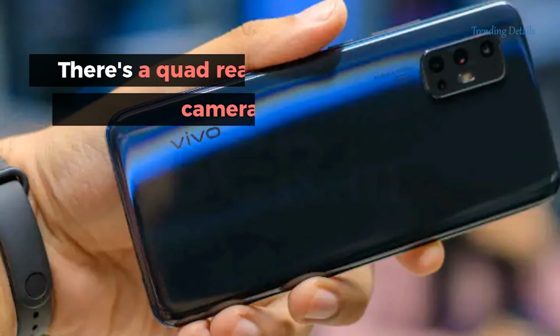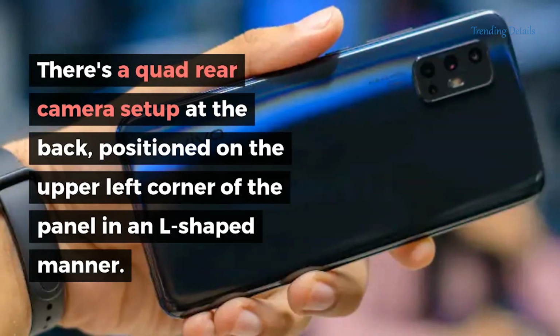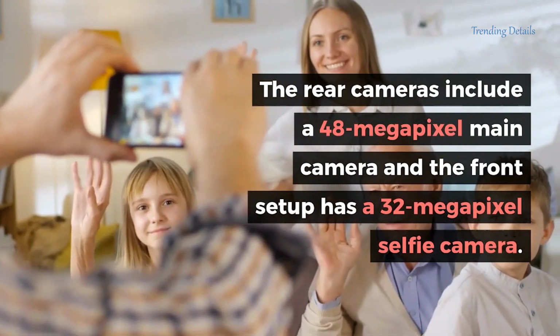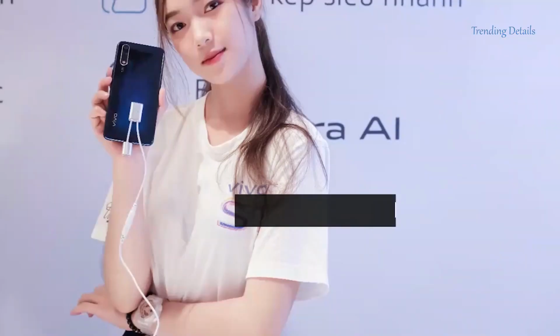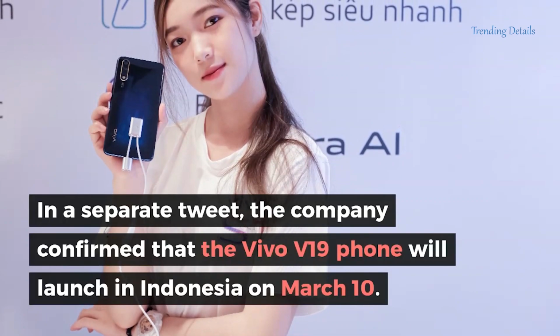There's a quad rear camera setup at the back, positioned on the upper left corner of the panel in an L-shaped manner. The rear cameras include a 48-megapixel main camera, and the front setup has a 32-megapixel selfie camera. The Vivo V19 also has features like Super Night Selfie mode. In a separate tweet, the company confirmed that the Vivo V19 phone will launch in Indonesia on March 10th.